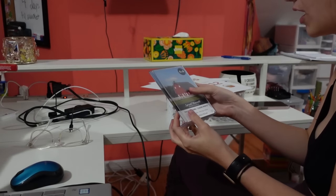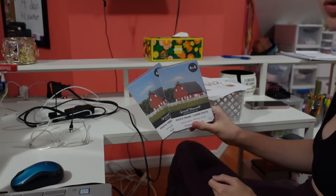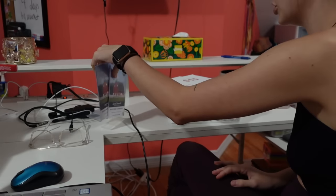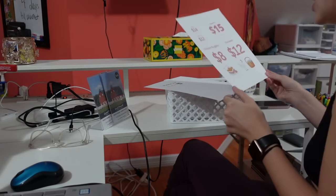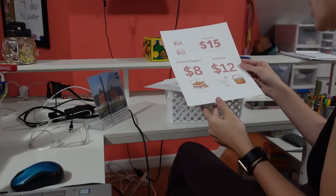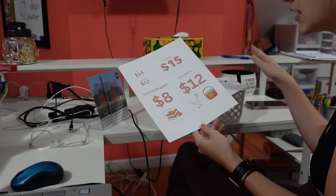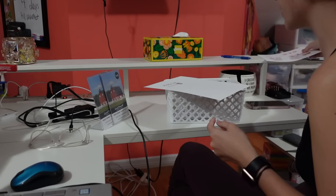Alright you guys, so I went to the Dollar Tree yesterday and bought two of these 4x6 frames, which is thundering outside right now, so don't mind that. But anyways, that is what the chicken nugget and chicken signs are going to go in, because I have displays for those that are not a basket, like the rest of my items. So because of that, they just get a sign next to them.